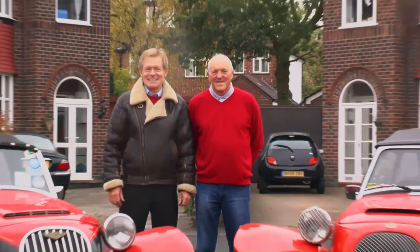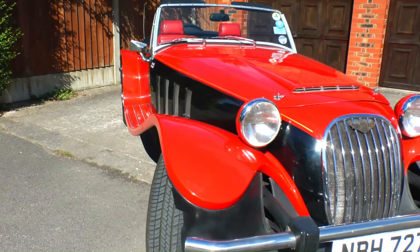Two enthusiasts, two red sports cars. To the uninitiated, they look like something from the 1930s. To those in the know, they're Panthers.